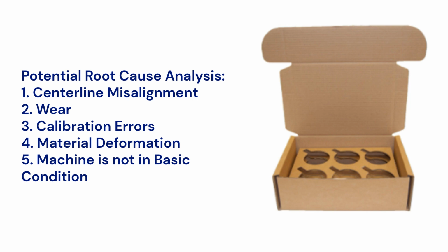Calibration errors. Machines may not have been calibrated to account for differences in material thickness or box design tolerances. Material deformation. Poor quality cardboard or environmental factors, such as humidity, may exacerbate these alignment issues. Machine not in basic health. Poor maintenance or lack of routine care results in premature deterioration of equipment.